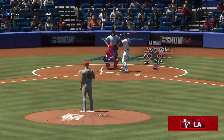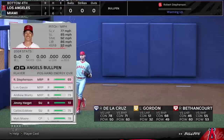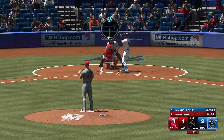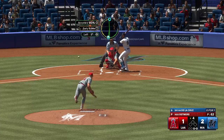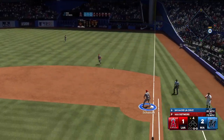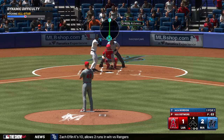Back here at Loan Depot Park, John Ciambi and Chris Singleton with you. And leading off the bottom of the fourth, Ryan De La Cruz. The pitch. Liner to second and picked on the hop. On to first. Leadoff hitter retired in the fourth. Nick Gordon, the next up for the Marlins.